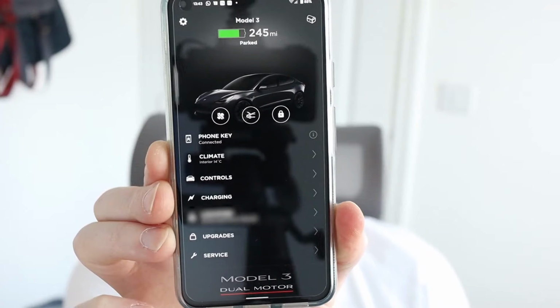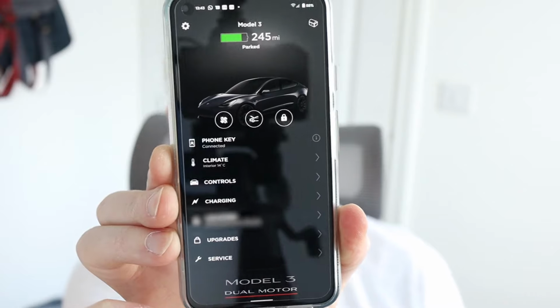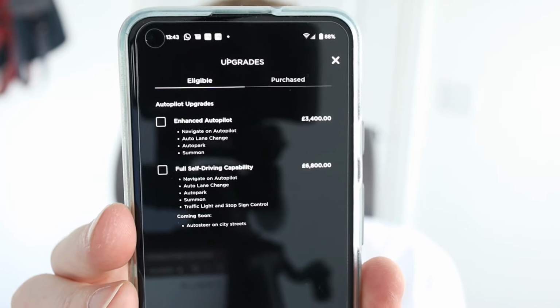Okay, so you can make this upgrade in two ways. The first way is to use the app. You simply open up the Tesla app. Within the app you have an option called Upgrades. So if you simply tap Upgrades, that then shows you the available options that you have.